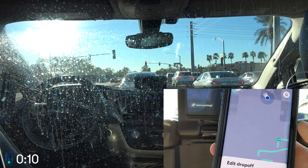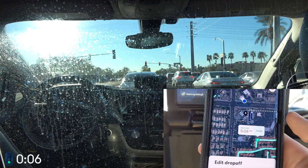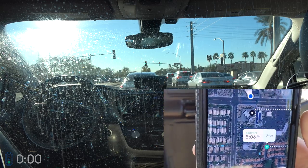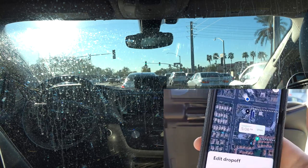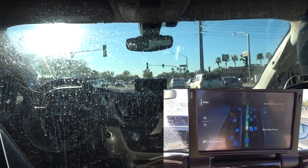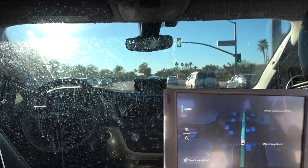This is the inconvenient thing. Like, say I want to go to that Circle K right there. The closest pickup spot is in some neighborhood, and then I'd have to walk 10 minutes. All because at some point in the past, one of them got stuck there or something, and now they don't want to go there anymore, so... Don't fix the problem, just apply duct tape to it.